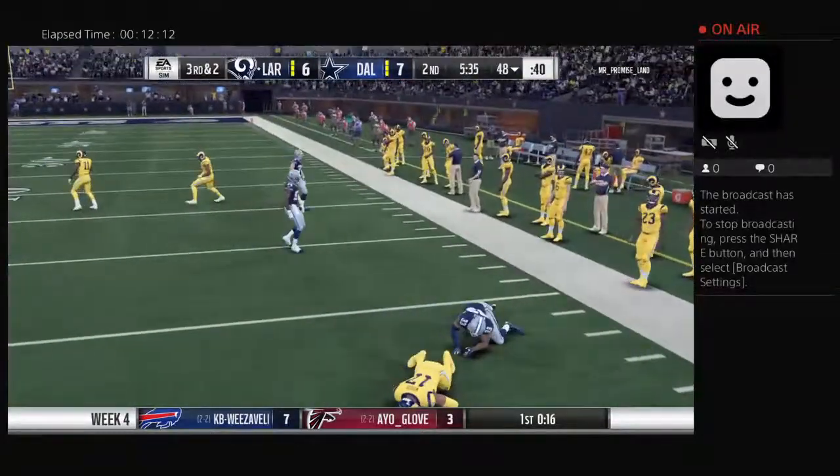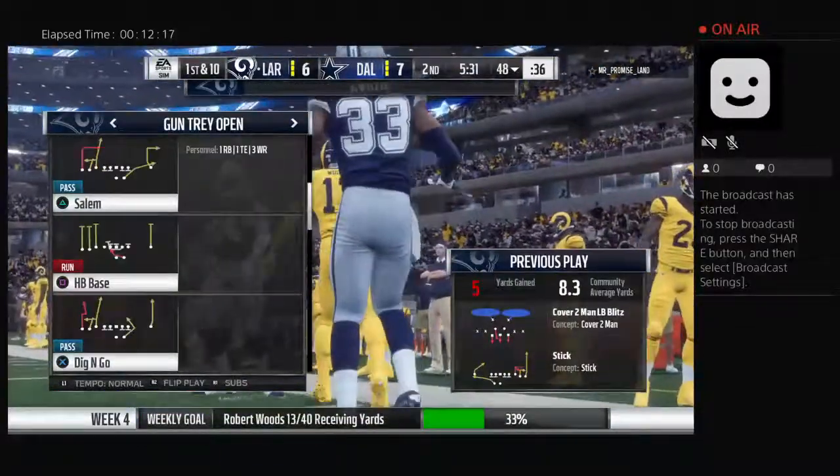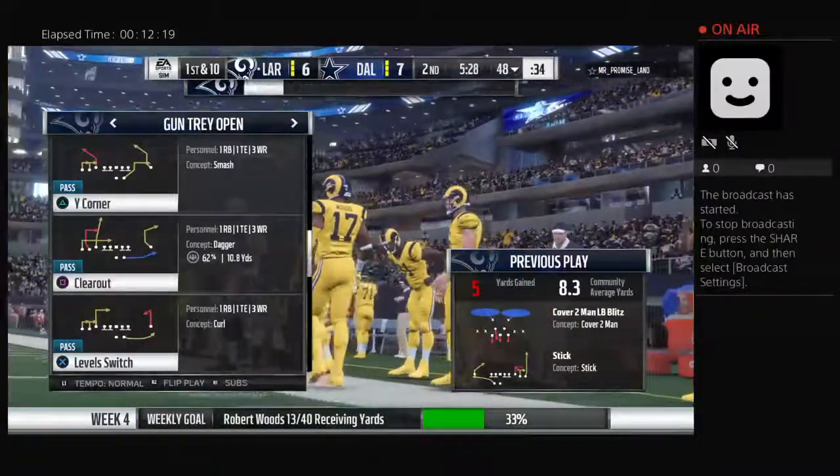They got a man, it's Woods. And he's got a first down as he's up to the 48. Goff hitting Woods for a Rams first.